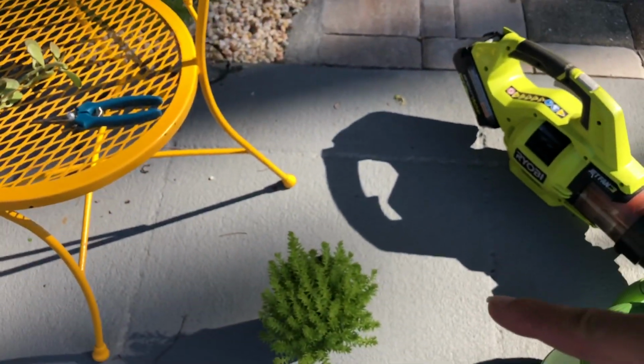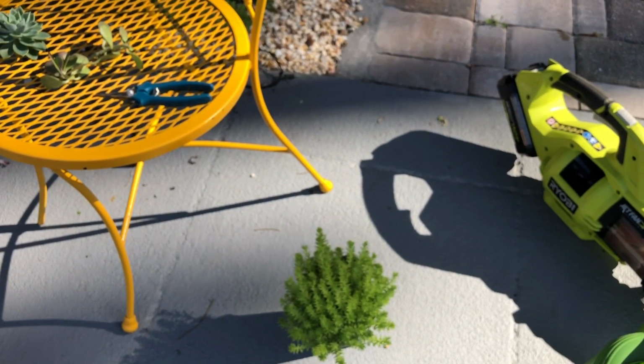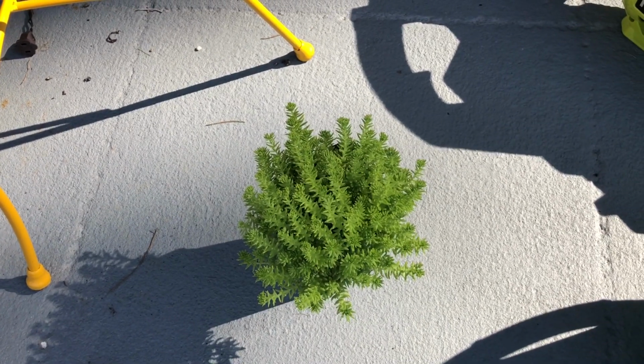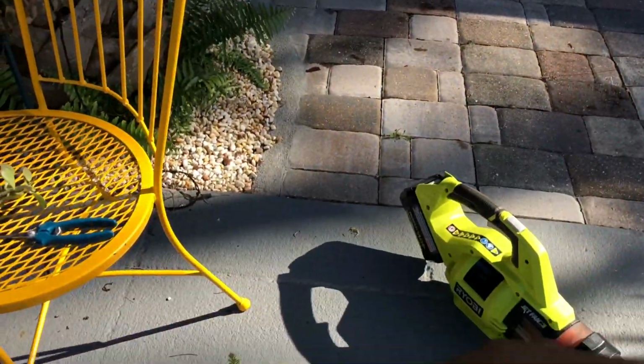This is what I have left over. I was happy that I didn't need to use it, only because the green is a different green. So I'm still questioning if this is a different type of sedum than that one, because I know there are two types. So possibly that one is the golden, and this is something else.